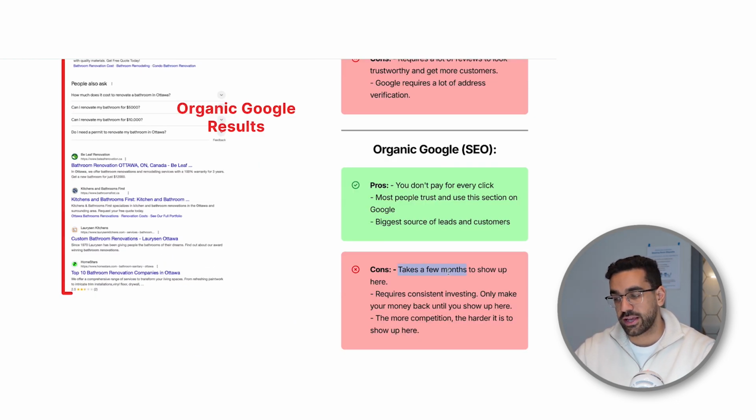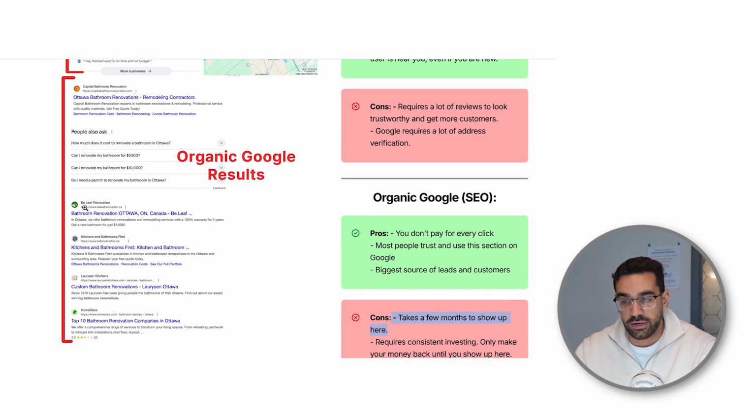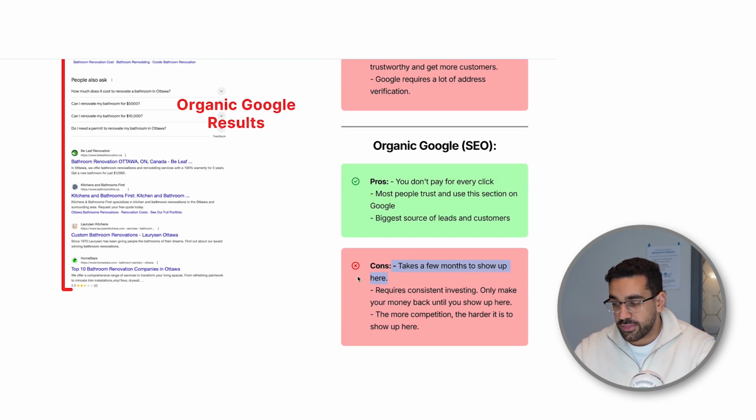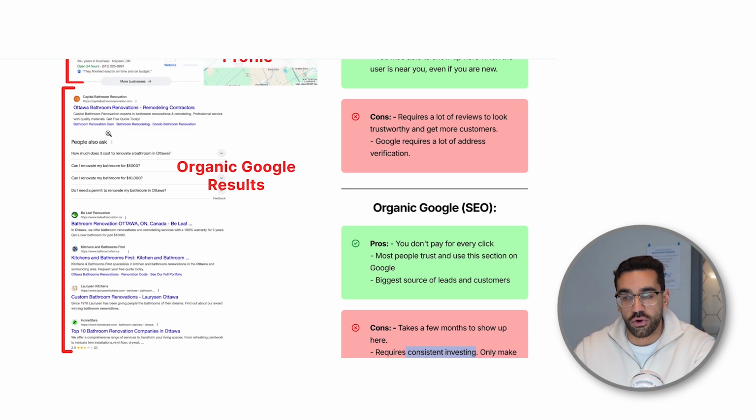The con is it takes a few months, and depending on your competition, maybe even a year to show up in the spot. So it could take a few months or a few years, because it's all based on trust. The next con is it requires consistent investing. You probably have to invest anywhere from, let's say, $1,000 to $2,000, maybe even $3,000 a month for a few months to be able to build up the trust so Google can confidently show your website here.